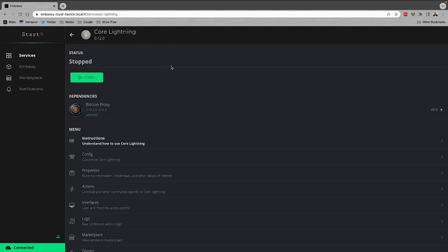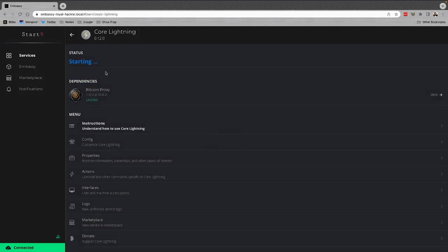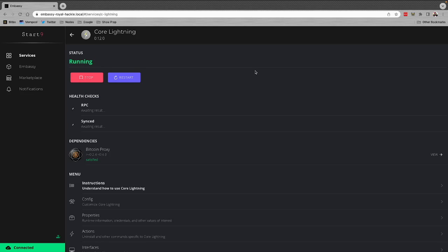So now I can see, well, everything looks good. There's no notifications popping up telling me something's not ready. Now I can hit start. And so this will now start up Core Lightning, which is a way to utilize and interact with the Lightning Network, run channels, all of that. And so this will, again, sync up and get running here. We'll see what it looks like in a moment when that's all done. All right, so that didn't take very long. It was just a couple of minutes. And now I can see that everything is all synced up and it's running.